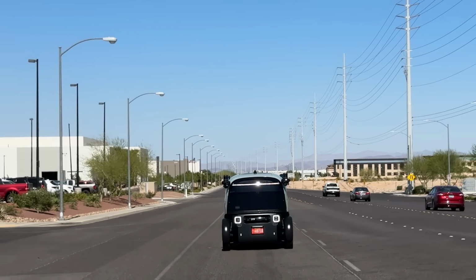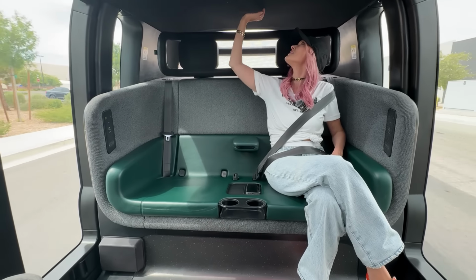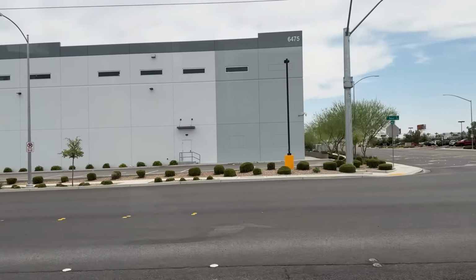Hi, Vegas. What's up? Nice, huh? We've got the starlights going. Celestial headliner. Like, how cool is this? Instead of getting another ride-sharing vehicle, you can get in with your mates.